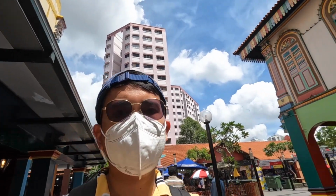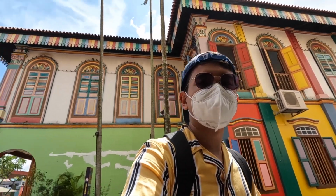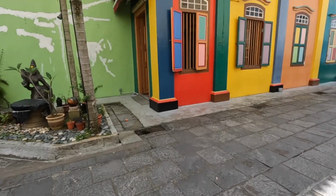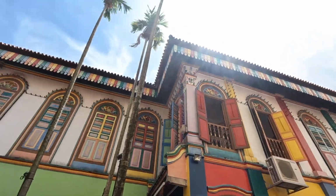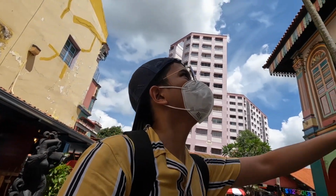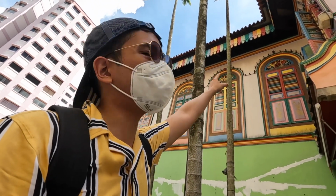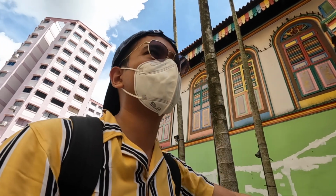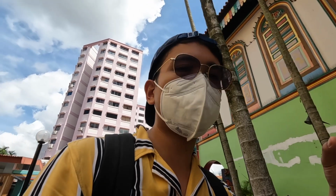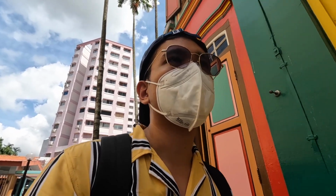So this was Tan Teng Niah. Pretty cool. I've always wanted to see it ever since I saw it in pictures. Looks even better in person, I must say. I love all the multicolored slats on the windows and the ornate thing above the windows. I don't know what you call it. But yeah, now we're gonna have some food at the Tekka Center, which is the local hawker center for this part of town.